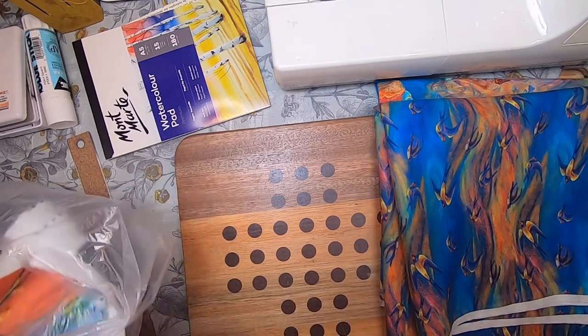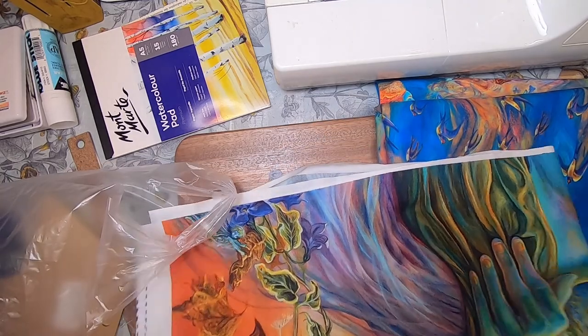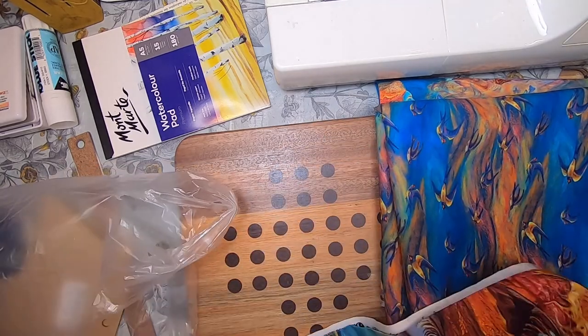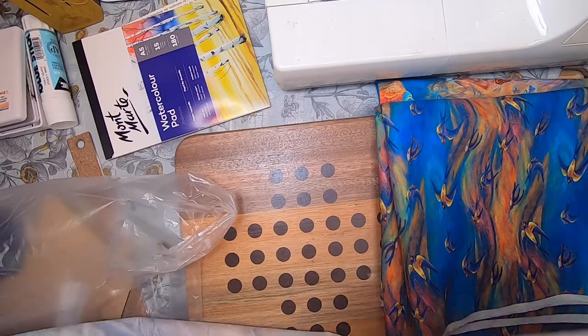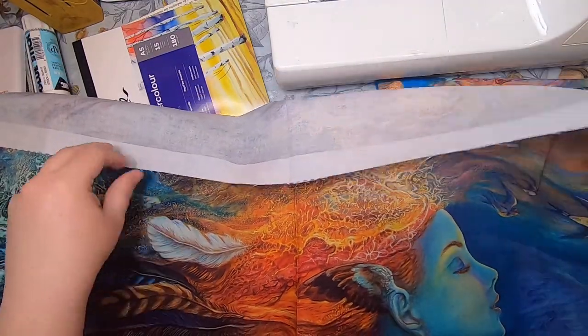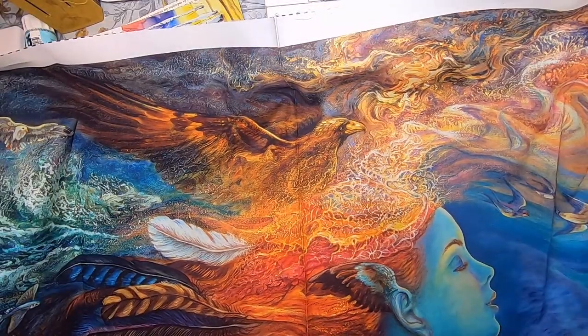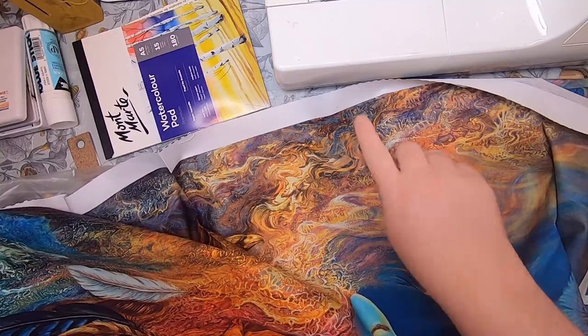Okay, so in the same fabric line, there's this. This is the large panel that you would use for a quilt. So let me just open it up here a little bit. I won't be able to show you the whole thing in one sitting, but you see there's the beautiful girl, and I'll kind of go across the screen with it if I can here.